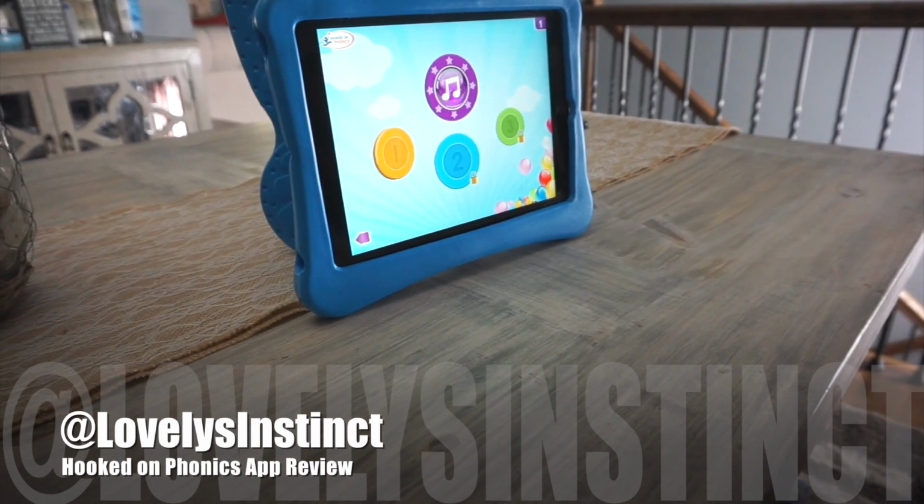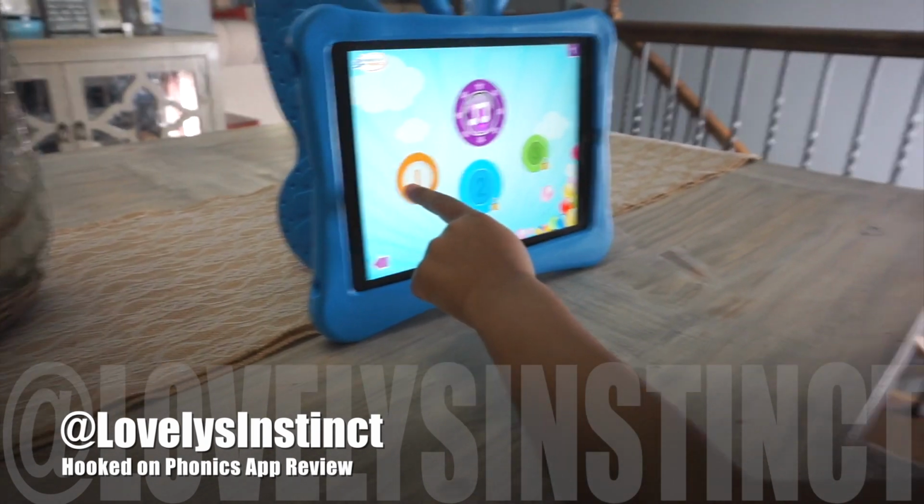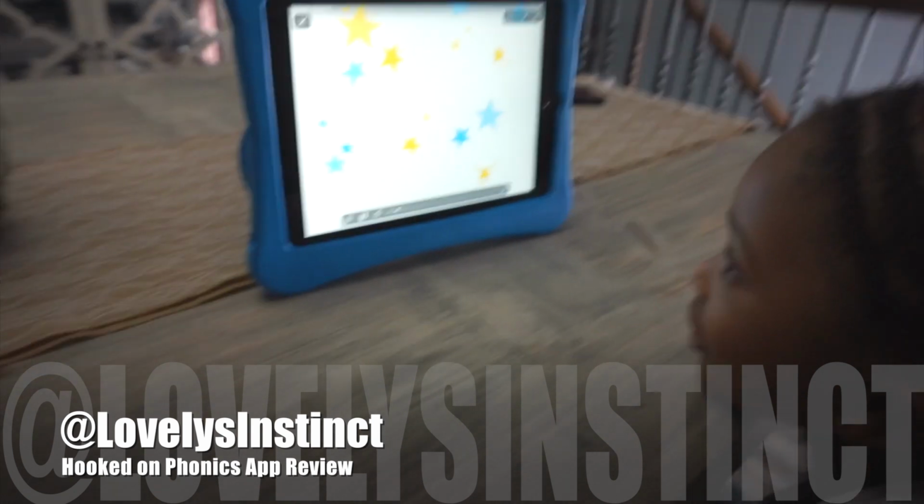Go ahead and hit number one, and it's the one bouncing. It basically starts off where she last left off within the app. So hit one again, and let's see what we are on.